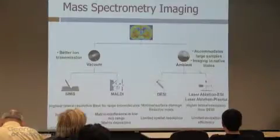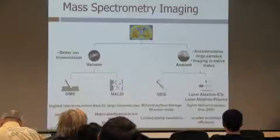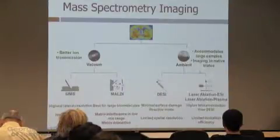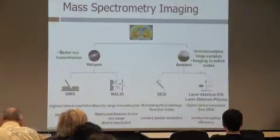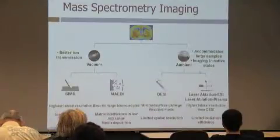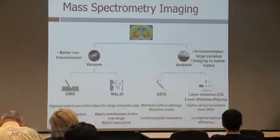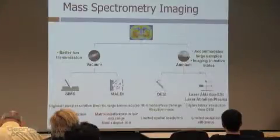MALDI is very powerful, but that's not the only way. For example, there are other techniques like SIMS, secondary ion mass spectrometry. Georgia Tech has a SIMS instrument, used for imaging materials. But there are other techniques that are faster and offer complementary information. We use a technique called DESI. DESI is very interesting. I call it a pressure washer. If you pressure wash your driveway, you're shooting a liquid jet at the surface. Here you're shooting a liquid jet at the tissue sample, and the droplets extract metabolites from the surface and bounce into the mass spectrometer. It works by a mechanism very different from MALDI, and that's why they provide complementary coverage in terms of metabolites that you can see.